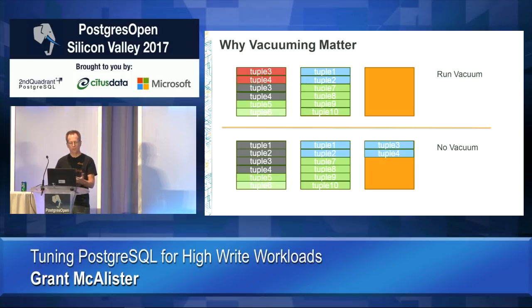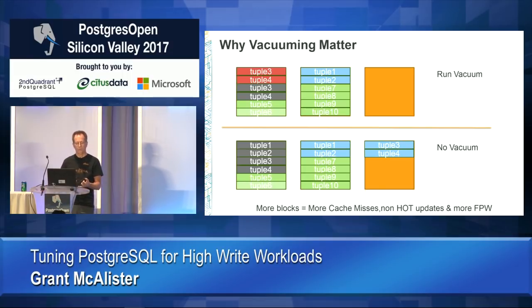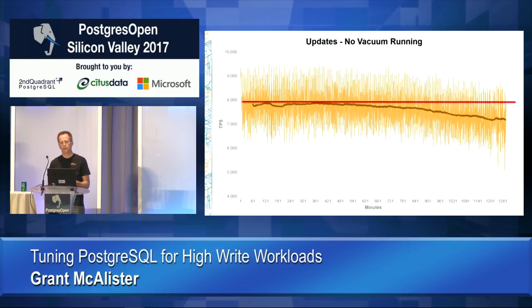And so, you can just continue to see that without vacuuming, performance gets worse. So more blocks, more cache misses, right? Because you've got to have more memory to hold this extra space. No HOT updates, more full page writes. And this is what it looks like in practice.